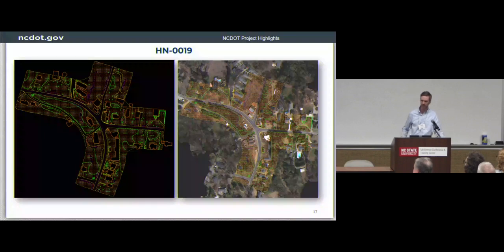So the story is that Location and Surveys had reached out to us, Richard Hensley, and they were in a predicament, and the division was in a predicament. This project was moving forward, to my understanding, and they needed mapping ASAP. So luckily they had flown this project somewhat recently and had it controlled, and they were like, hey, can you guys use this and get us this mapping within the next couple weeks?